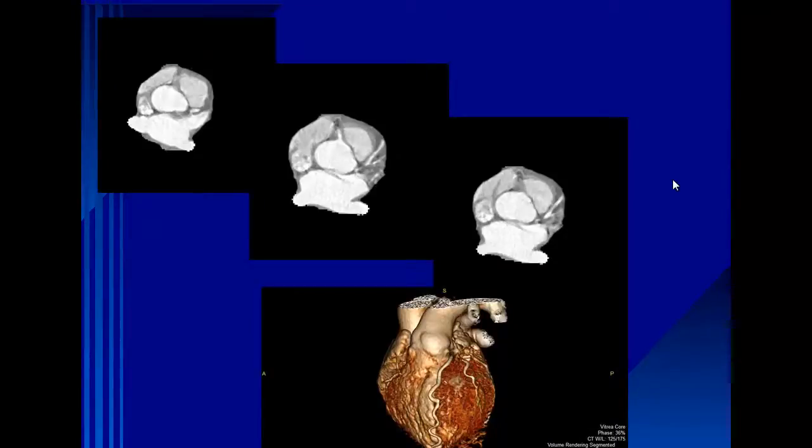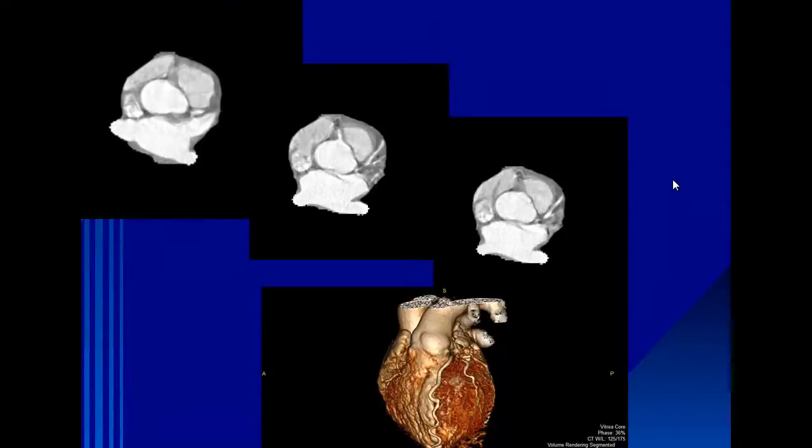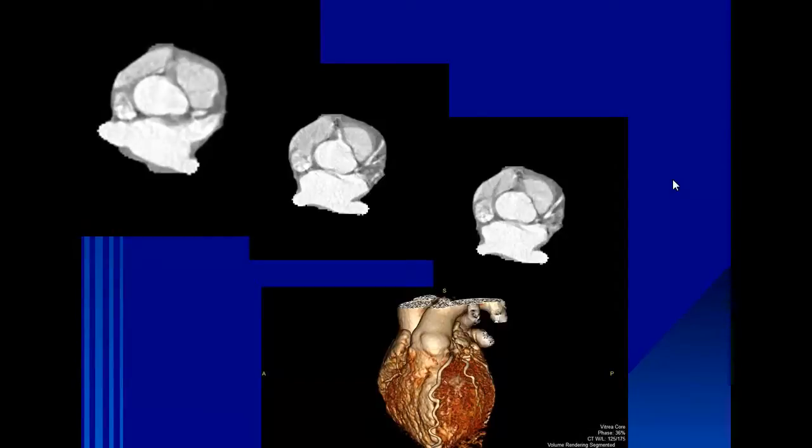And this slide, I just want to show you, I don't know if you could see it, it may pop back. This is a slice of the heart. This is the left atrium. This is the aorta. This is part of the left ventricle. And this structure right here is the coronary artery. And I'll try to move it over to the next one.